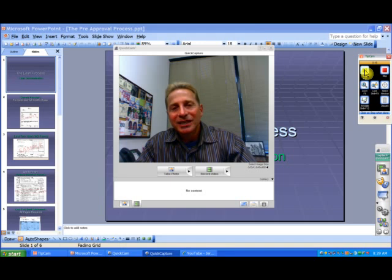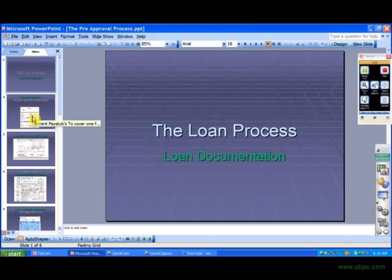Now, it's my goal to make this process as smooth and pain-free as possible and maybe even have a little fun along the way. I thought to better do this, it'd be a good idea to go over the loan documentation that's required and review some of the issues that come up from time to time. So without further ado, let's jump right in and take a look at these items together.